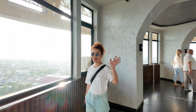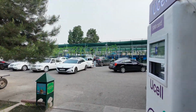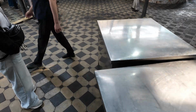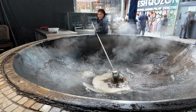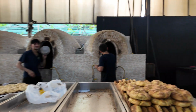Bye. Okay, so now we are at the Plov Centre and I'm very hungry. That's how it looks like. We have to enter here. Very big. So, while cleaning it, they prepare here very, very large portions. Like this. And they even make the bread.